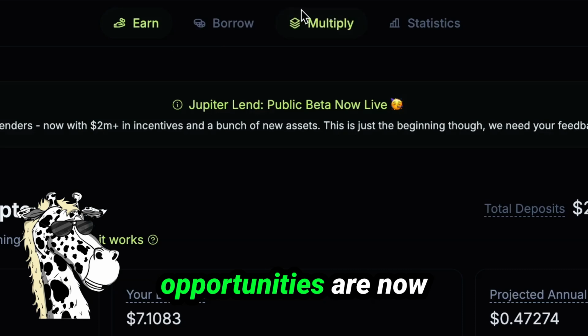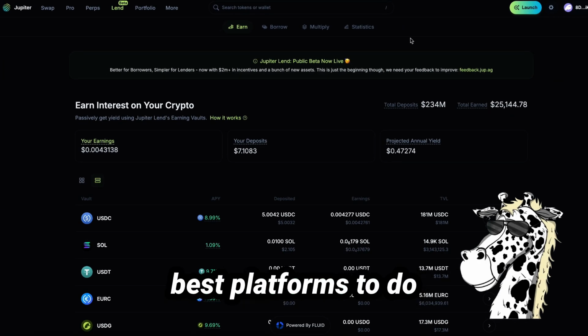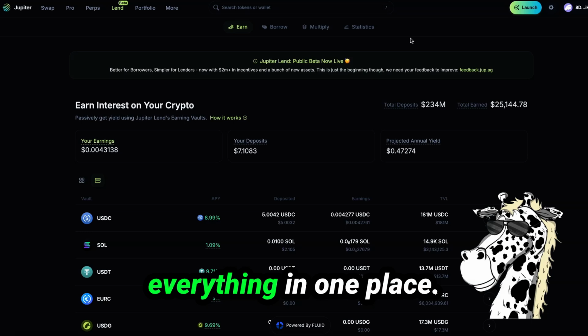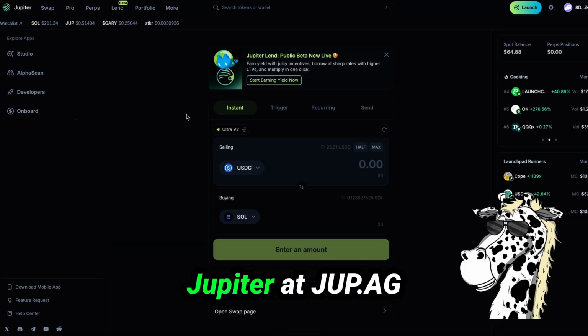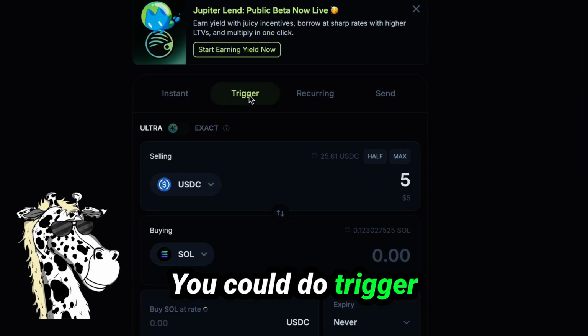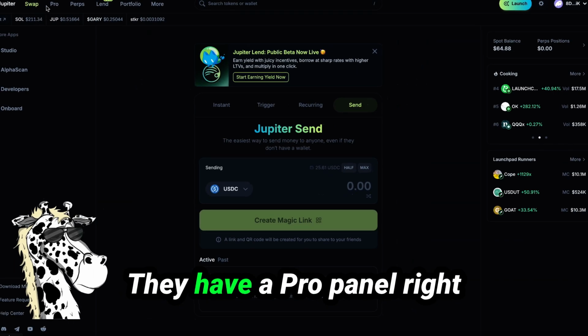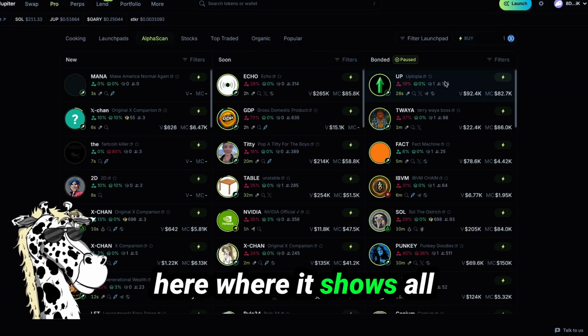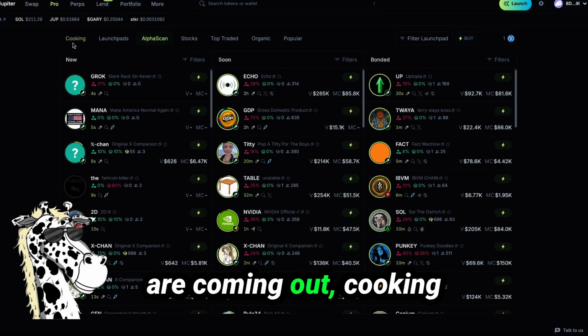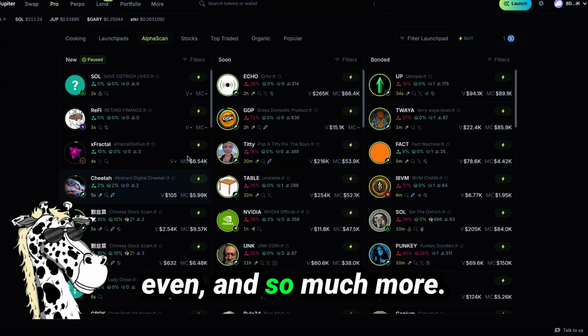But all of these opportunities are now built directly into Jupiter, and Jupiter is quickly becoming one of the best platforms to do everything in one place. When you go to Jupiter at jup.ag, you could do stuff like swap your tokens, you could do trigger orders, which are like limit orders, recurring orders, you could send. They have a pro panel right here where it shows all the different tokens that are coming out, Cooking, Launchpad, Alpha Scan, stocks even, and so much more.